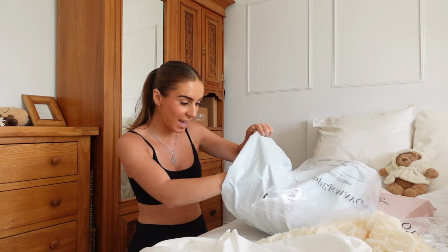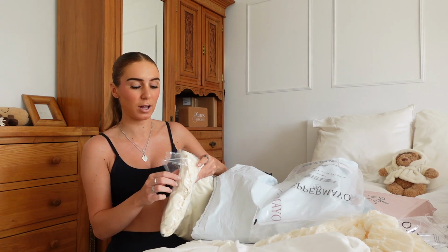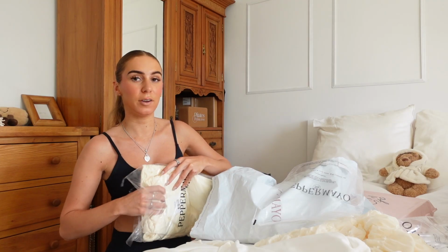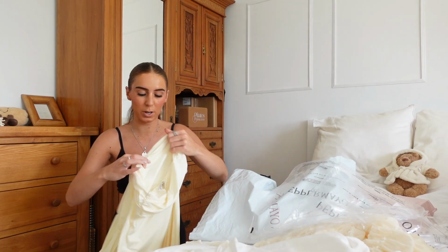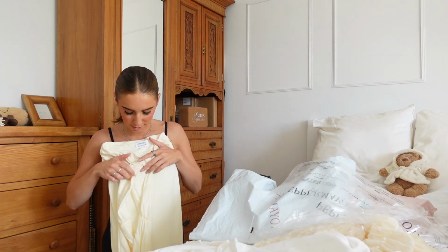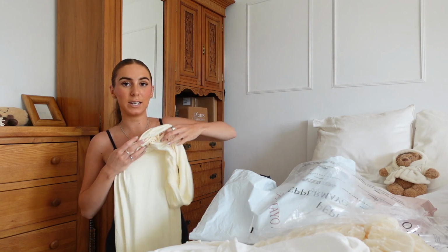We have that, and then I picked out two yellowy dresses, which I'm not really a colour person. However, I feel like this pale yellow that's super popular at the moment is fairly neutral, if that makes sense. And I really loved the look of these dresses, so I thought I would get them. First up we have this maxi bandeau one. I'm not doing a very good job at showing these, am I? This is not the easiest thing to show.